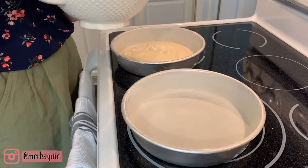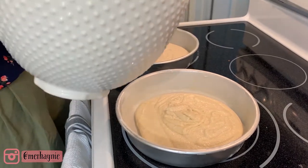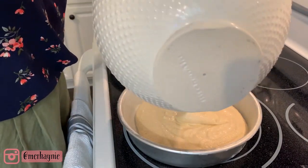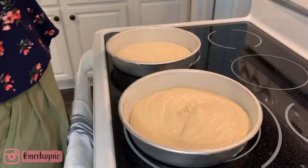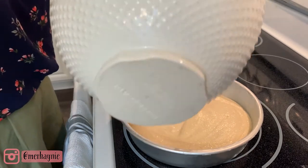This is probably the hardest part of baking for me, and that is pouring it into the pans because the bowl is heavy. I am not very tall, and so it took a little bit of finessing, but I gotta figure it out. So you wanna make sure that you divide it evenly between your pans, however many you're making, whatever size you are using.